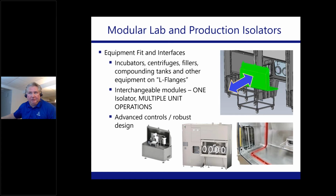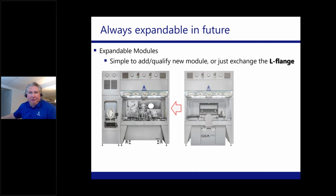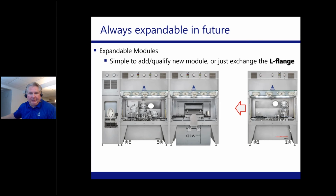In aseptic filling, customers can use these isolators to fill vials one day, and then with a simple 20-minute changeover, plus the decon time, they're able to start filling nested syringes the same or even the next day. So these L-flange concepts can be applied to any aseptic operation, not just aseptic filling. As your needs grow, you can grow too. Your isolator can be modified and expanded by adding a new module or more. Of course, any one of these modules can be repurposed simply by swapping out and adding a new L-flange.